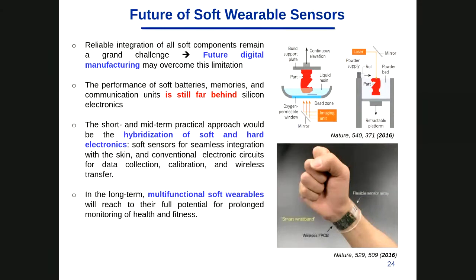Another problem with the current soft wearable sensors is that the performance of the soft batteries, memories, and communication units are still far behind silicon-based electronics. So that means we cannot yet really have an entirely soft wearable sensor device which can really detect the signals over a long period of time.